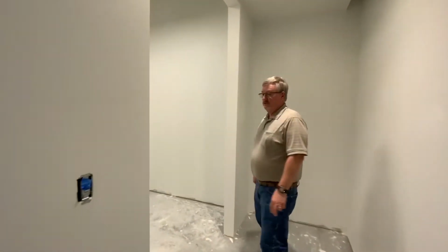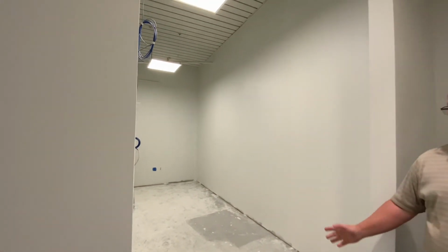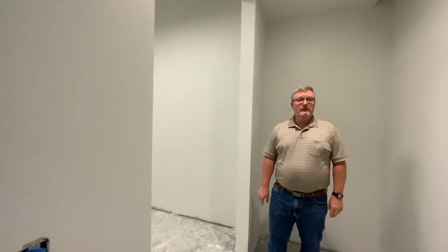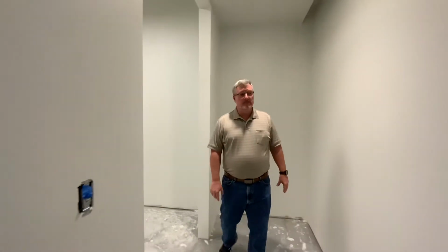This is a large storage room for bulk copy paper. Anticipate perhaps some file cabinets, things of that nature, being back here and available, but out of sight and not clutter up things.